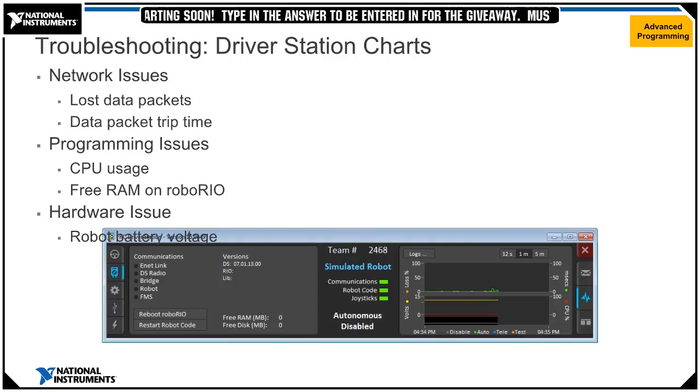So I want to talk briefly about troubleshooting and how do we troubleshoot? Yeah, we're almost there. Two more slides and then we'll do the trivia question.